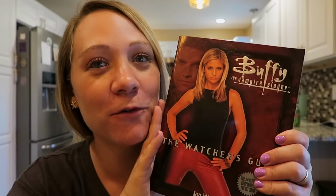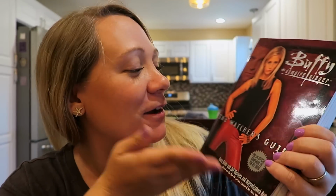So a book I ordered finally came in. I don't order a lot of books because I just bought a new house and I just try to be a little bit budget conscious, but Matt allowed me to buy a couple books for Mother's Day, a really belated Mother's Day gift. And they were pretty cheap because these aren't really sold a lot anymore, but I bought one of the ones. Buffy the Vampire Slayer, The Watcher's Guide, Volume 2.